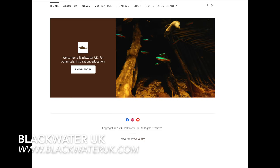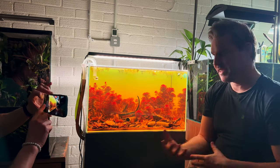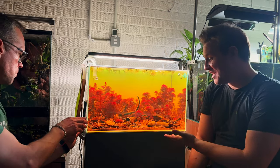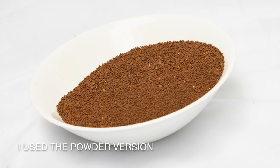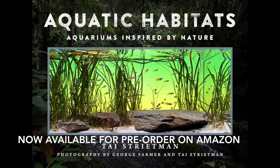Oh, James Sheen. So he's got a great range. Actually, he can stock some of the Tannin Aquatics stuff as well. The substrate is slightly unusual. It's ADA Malaya soil, which they don't make anymore, but which I've got two massive bins of outside, left over from the Aquatic Habitats book project.